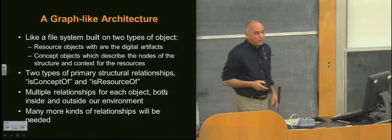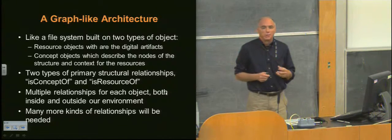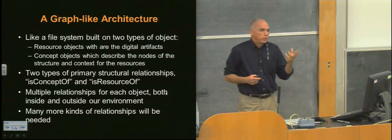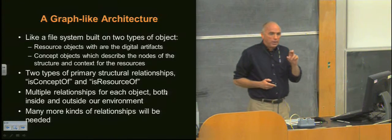So the idea is, we have two kinds of objects that we're building everything from. What you think of as the digital artifacts, the images, the text, all the things that we're managing, we call those resource objects. They're digital resources. We manage them individually.